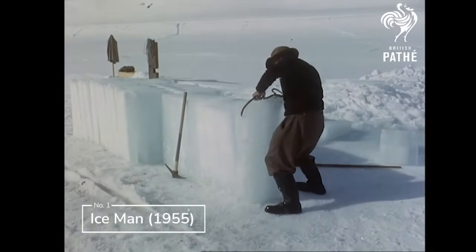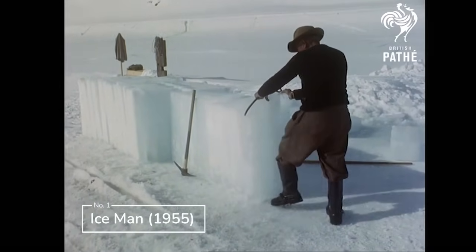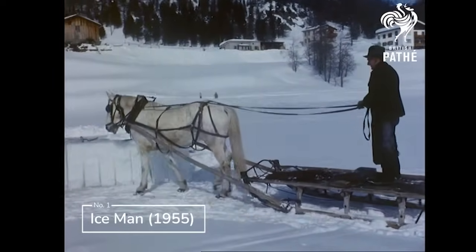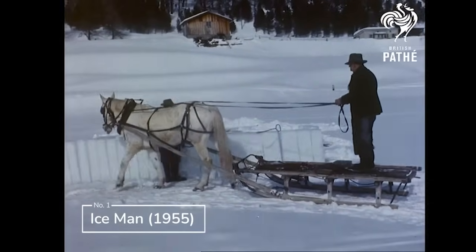Ice cutting on the lake is carried out for about a month, but it's worth the trouble, for the expense of this product of nature is only half the cost of ice manufactured by refrigeration and lasts 3 to 4 times as long.